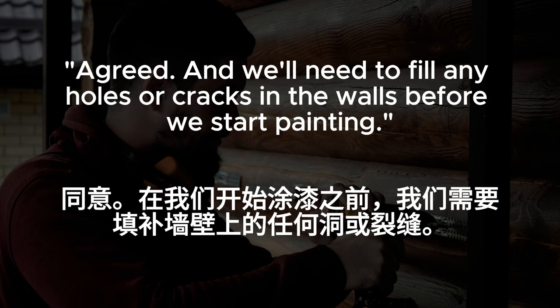Agreed. And we'll need to fill any holes or cracks in the walls before we start painting.